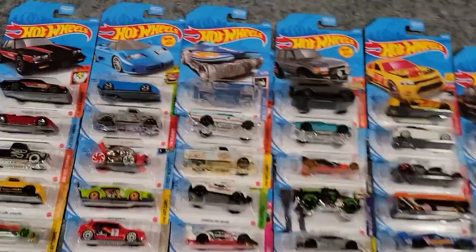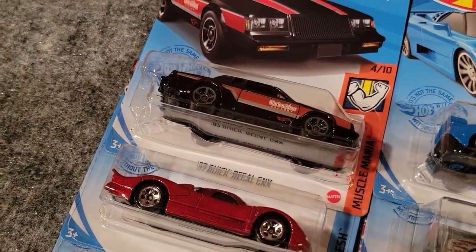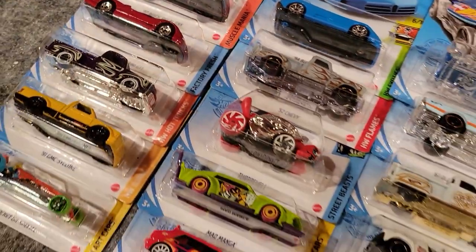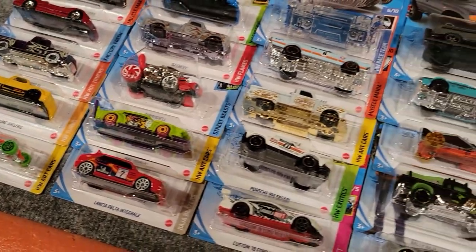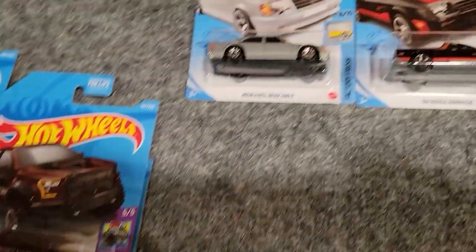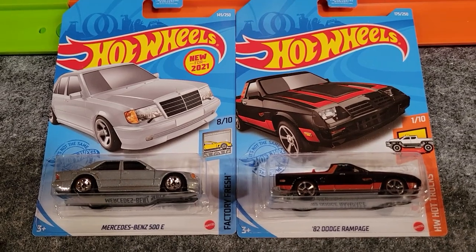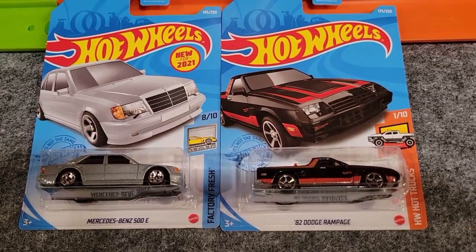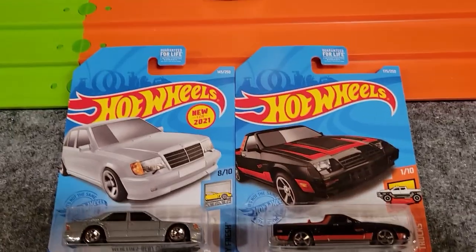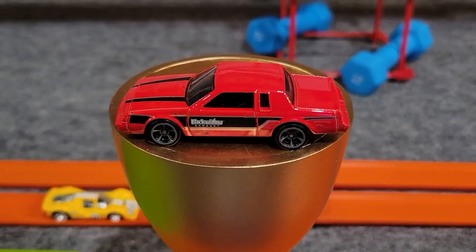Anyways, there's some nice cars in here. For instance, there's this 87 Buick Regal GNX. Happens to be our current champ, so we'll see if this new one can beat out our old one. Really nice castings in here. We're gonna race them all. Jaden and I have picked out cars that we think will win. So Mercedes-Benz 500E is my pick, and Jaden picked 82 Dodge Rampage. Whoever wins out of the case will have a chance to dethrone our current 2021 champ.